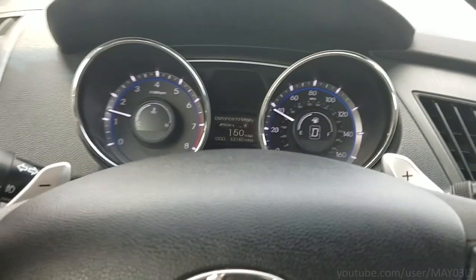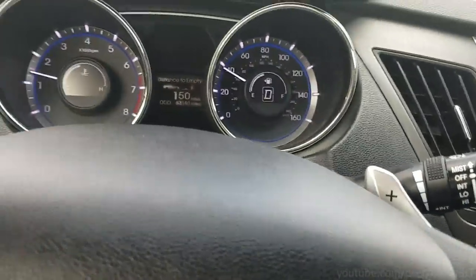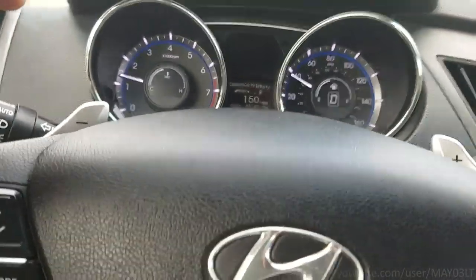Hey, what up? 2013 Sonata. Nothing fancy here, just a typical Sonata. Well, this is turbo, but either way, it still sucks. Just out on a road test, but not just any road test. I'm fired up. Why am I fired up? Well, I'm not really fired up, like fired up.